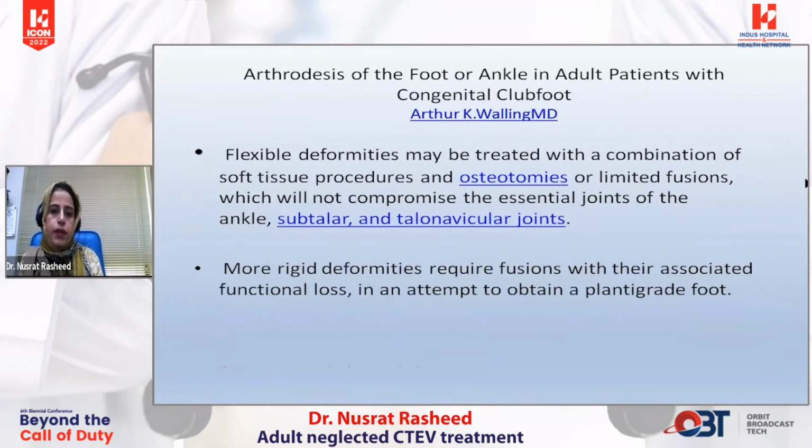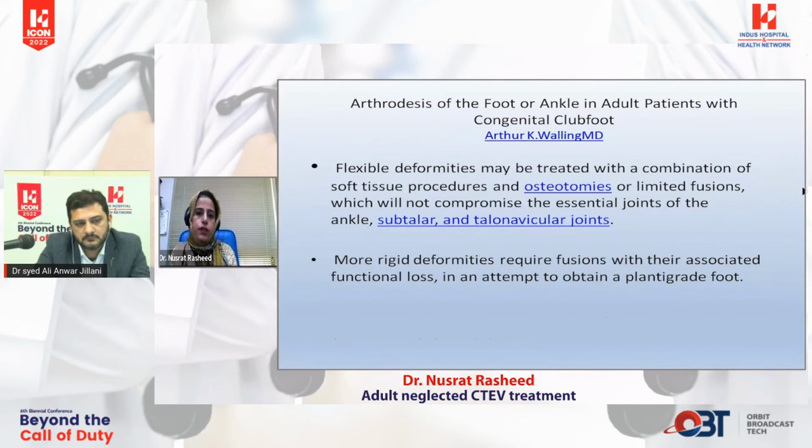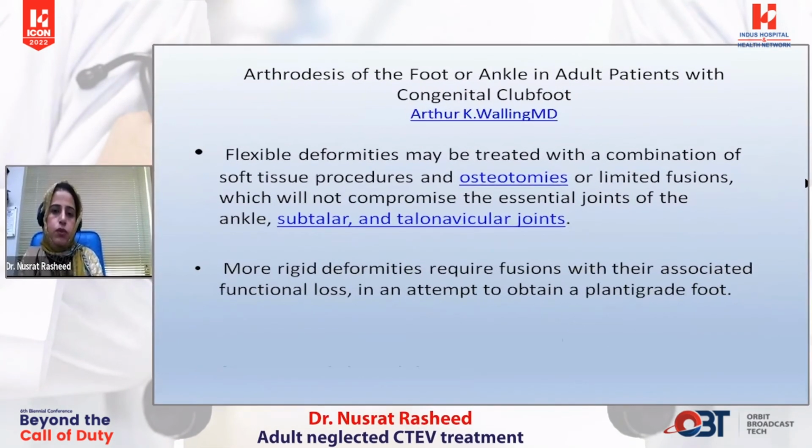So here is an article regarding arthrodesis of the foot and ankle in congenital talipes equinovarus. The conclusion is that flexible deformities may be treated with a combination of soft tissue procedures and osteotomies or limited fusions, which will not compromise the essential joints of the ankle, subtalar, and talonavicular joints. More rigid deformities require fusions, with their associated functional loss, in an attempt to obtain a plantigrade foot.